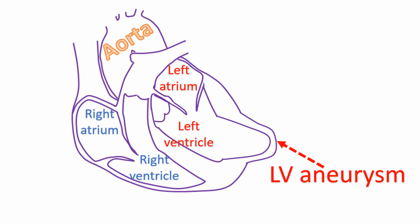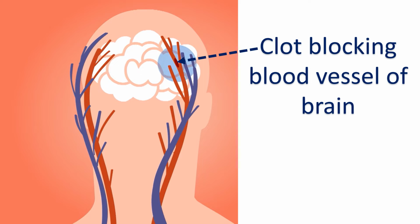If the breakaway clot gets lodged elsewhere, it can cause a block of that blood vessel. Clots traveling from one region to another through the blood circulation is known as embolism. If the clot is lodged in the blood vessel of the brain, it is known as cerebral embolism and can cause a stroke with weakness of one side. This can be prevented to some extent by giving medications which prevent clot formation, known as anticoagulants.